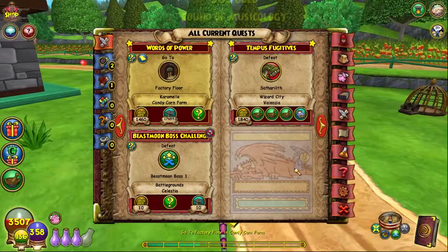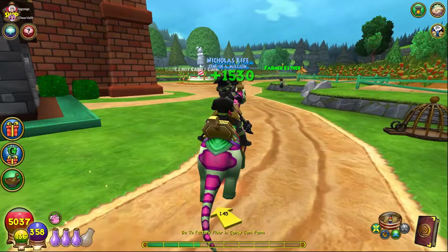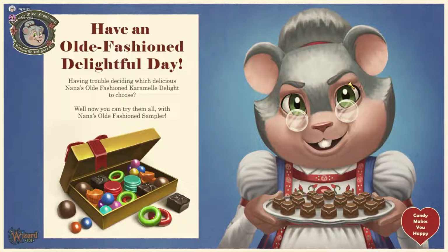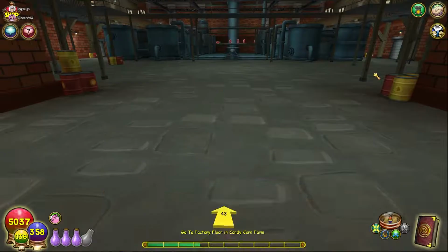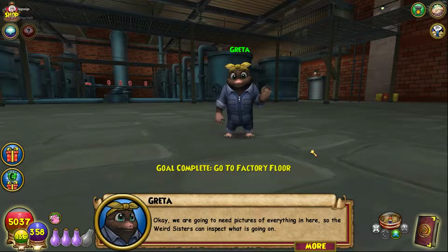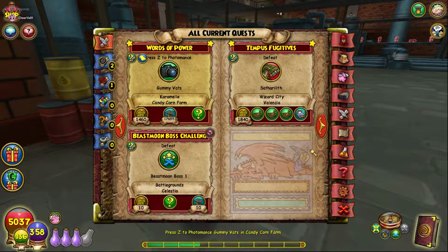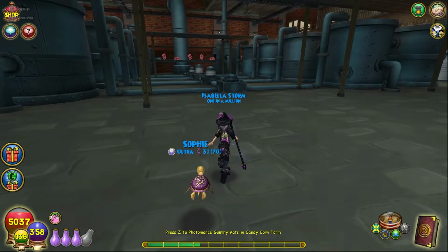Like, okay, Scooby-Doo out here. The whimsical set. Yeah, it's the set that these hats are a part of that we're wearing. Okay, we are going to need pictures of everything here. So let us start in this room. Those look like they use photomancy to get a picture of them. Oh, hello. I have to go take a picture of the gummy vats? Huh? What does that even mean?